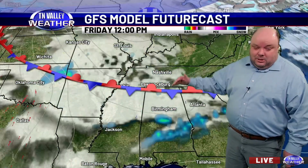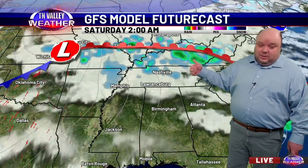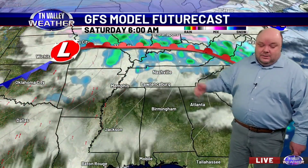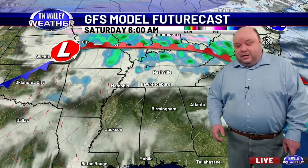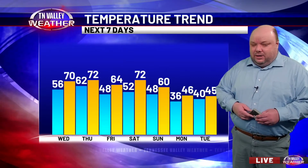That front pushes into the area and stalls near us Friday. And then it goes back north Saturday as a warm front again, setting us up for some late day and overnight showers and thunderstorms there. Not really expecting those to be severe either.